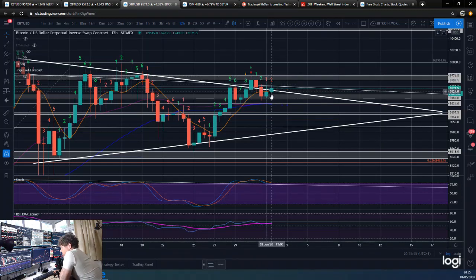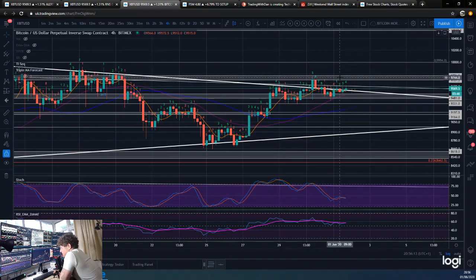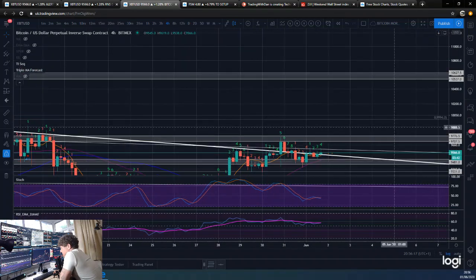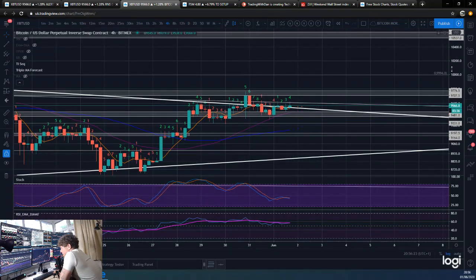So it seems pretty obvious to me, if we close a candle, a 12-hour, even a decent 4-hour, on any sort of decent time frame above this support resistance, above this resistance here, then I think that's it. And I think 10.5k is going to come pretty quick, like pretty quick.